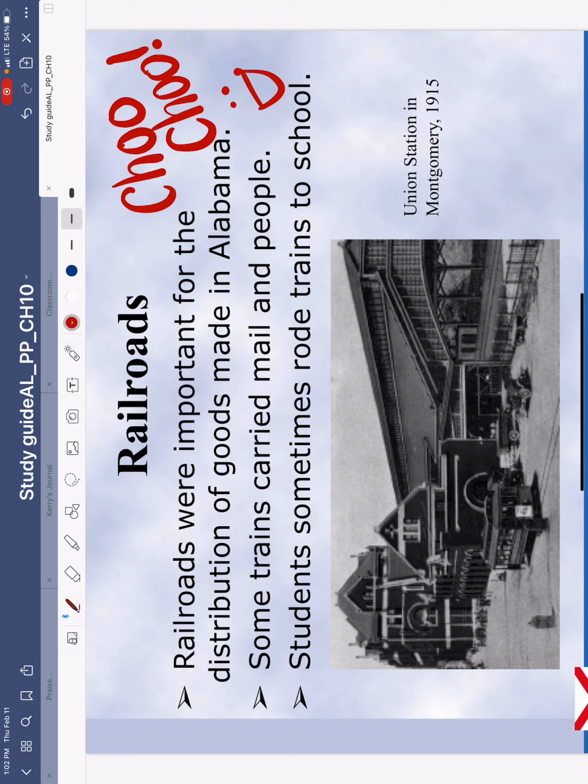All right, railroads. Choo-choo. That makes me think of when my nieces and nephews were little, we called them choo-choos. Railroads were important for the distribution of goods made in Alabama. Some trains carried mail and people. Some students sometimes rode trains to school. And this is a picture of Union Station in 1915 in Montgomery, Alabama.